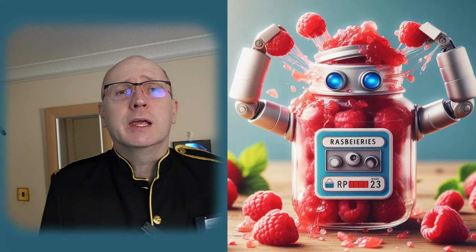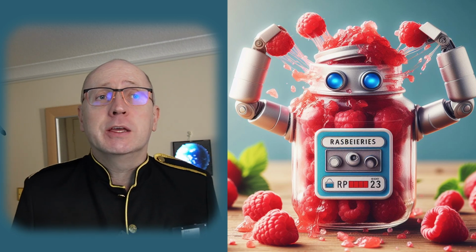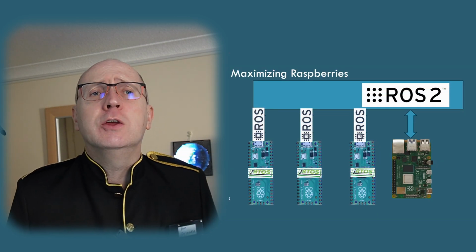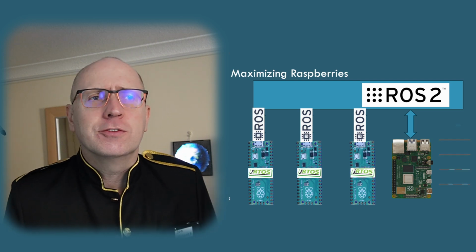I believe I can get better results and build robots more quickly using the Raspberry Pi and Pico together, horizontally scaling even a small robot using ROS2 and MicroROS.